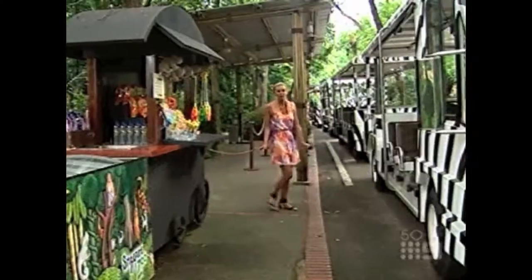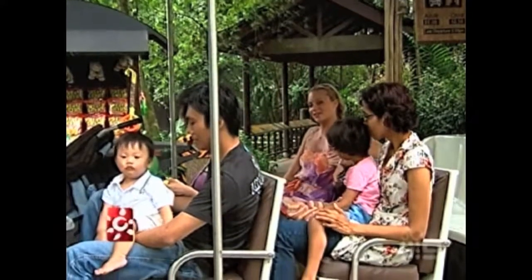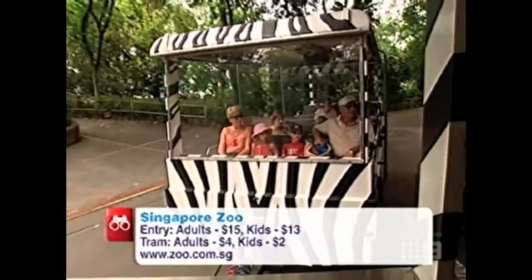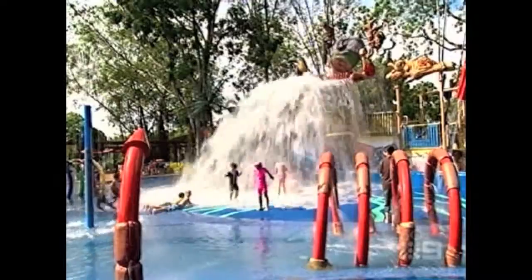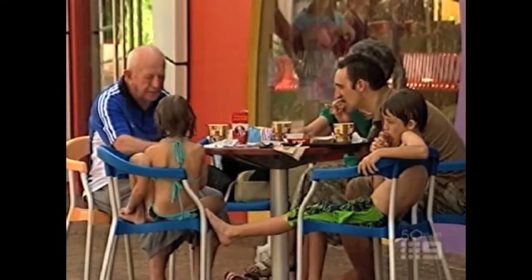Now, if the heat's getting you down or you're feeling a little bit lazy like me, you can always jump on one of these. They leave every 5 minutes and pretty much take you anywhere you want to go. The trams are the easiest way to get around the zoo, especially if you've got kids. And if you do, you have to stop at Kids World. The water park and petting zoo should keep them busy, and there's plenty of cafes for you to take a break.